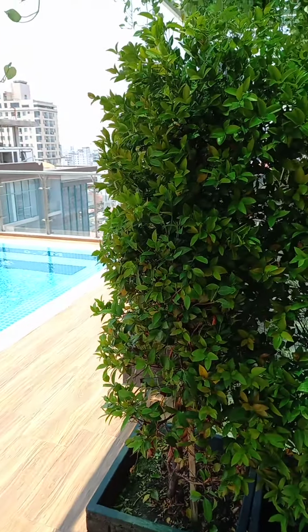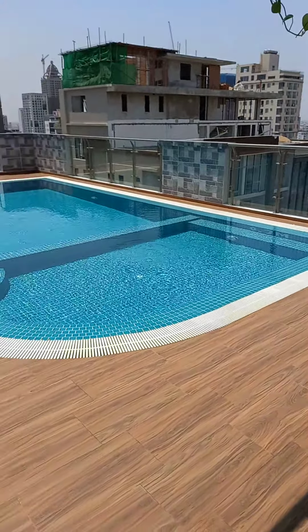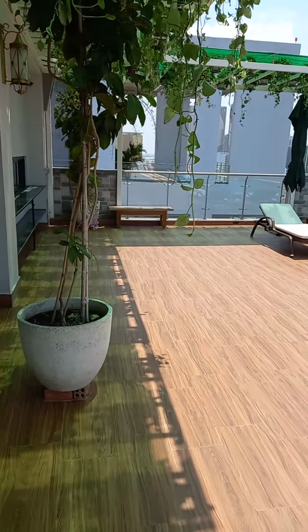But guys, here's the pool area. I want to show you, well, I'll show you a different look, but I use this pool once a day. Once a day around 1 or 2 o'clock. And I just love it.